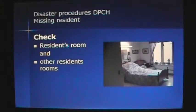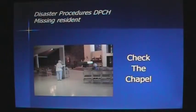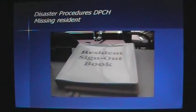Missing residents. If a resident is missing, obviously check their room and other residents' rooms. Check the living room, the chapel, the activity room, the beauty shop, and the bird lounge. And see if family signed them out and didn't tell us, or it is possible family didn't sign them out and took them, so we need to investigate that.